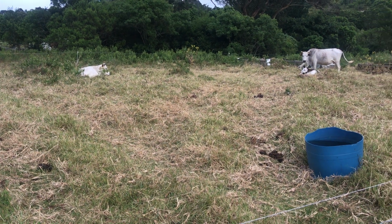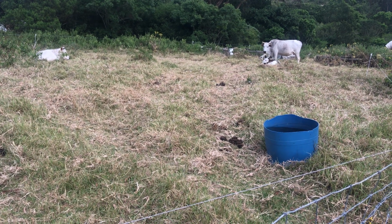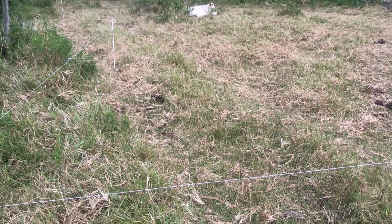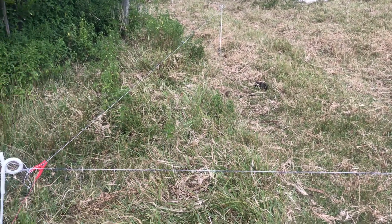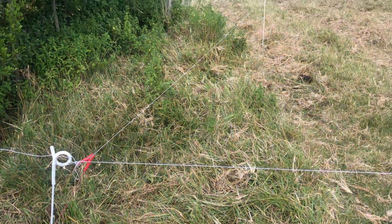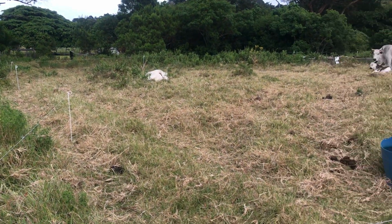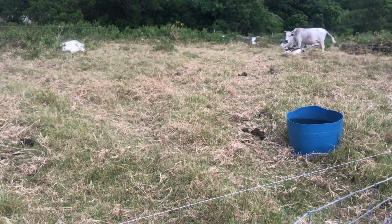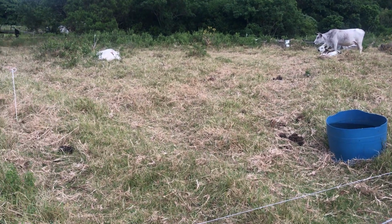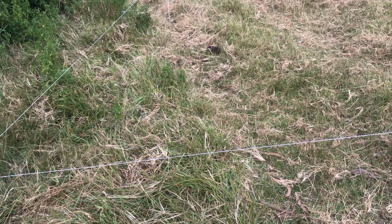So the cattle grazed last night for the first time behind this temporary electric fence installation. I'm training them now within this fenced pasture to be able to respect the temporary electric fence. It's just one strand of poly wire.